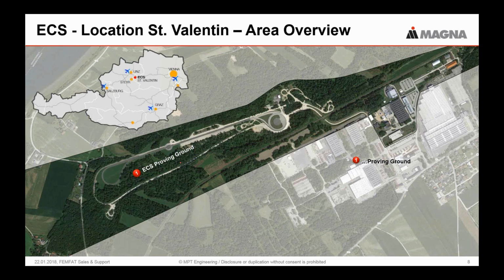This is a bird's-eye view from the ground. We have different abilities here to run sinus washboard tracks for frame structures in trucks and lorries. We have some acoustic areas where we do pass-by noise measurement, and a flooding basin for special purposes. Different tracks are here, very condensed on our location. This is again our office building and production, and there is a direct connection here to get to this proving ground.